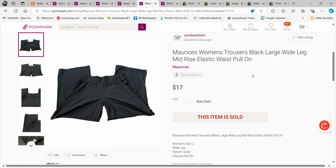A pair of Maurice's pants, in a lot of malls, if you still have a mall, but again, a brand that people have gotten used to how their fit is, how their sizes work. This one was a large. It is an elastic pull-on waist pants in black, and those sold for $17.